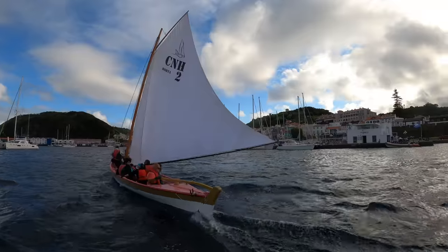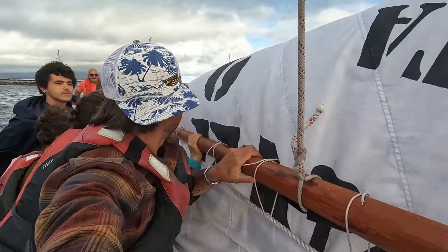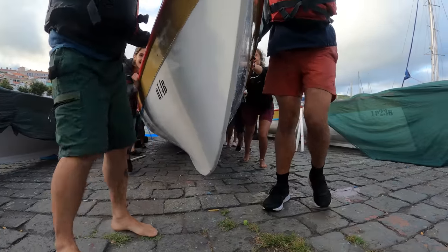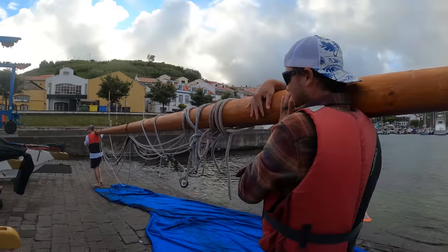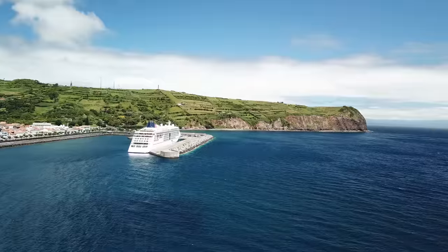Well, we're coming back into harbor, and that went by like that. Such an awesome way to end the day. Watch your head. Watch your head. Man, I've been sailing for a while now, and that was one of the coolest sailing experiences I've ever had. We gotta do that more often. Like, when we see something cool, we're like, can we do that with you?